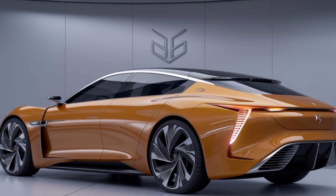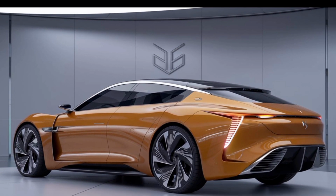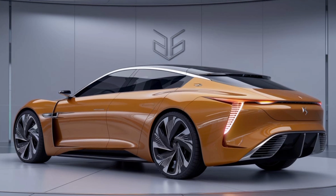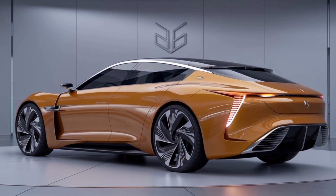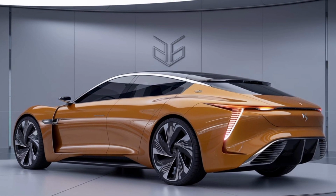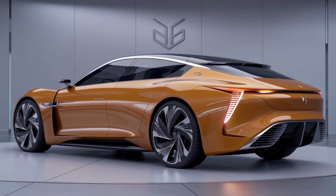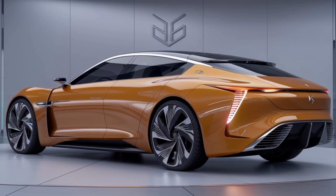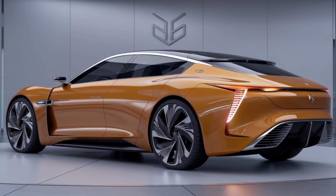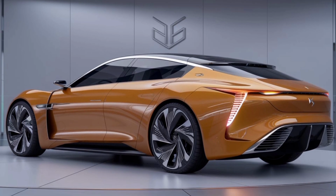Overall, the 2025 DS 9010 is a fantastic option for those seeking a premium, eco-friendly sedan that doesn't compromise on luxury or performance. Its hybrid powertrain offers the best of both worlds, allowing you to drive efficiently while still enjoying a powerful and smooth ride. The interior is a highlight, offering top-tier comfort and tech features that enhance both short and long trips.